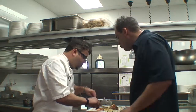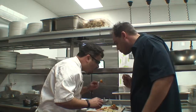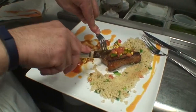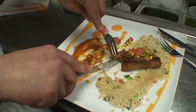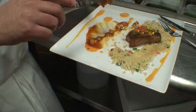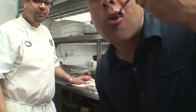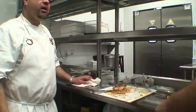Oh my God. Yeah. And this is what it is. I mean, you see there's like three ingredients that are showcased here. In case you didn't know, this guy knows what he's doing. You ready for a bite? Booyah! Right? Done. I'm done. It's a wrap.